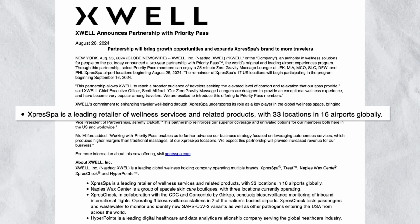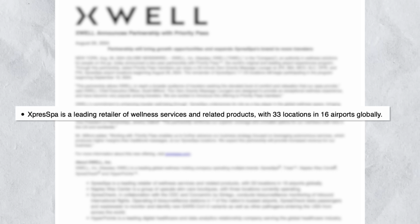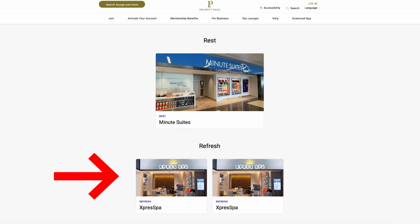The main company is XWELL, and they produce the Express Spa locations, right now of which there are 33 of them in 16 airports globally. So when you're searching for different Priority Pass locations in the app, remember to log in. You might see something like this, with under the Refresh category, the Express Spas now may show up, which I did not have at the time of producing all these screenshots. So just keep in mind that over time, the actual locations that partner with Priority Pass can change.